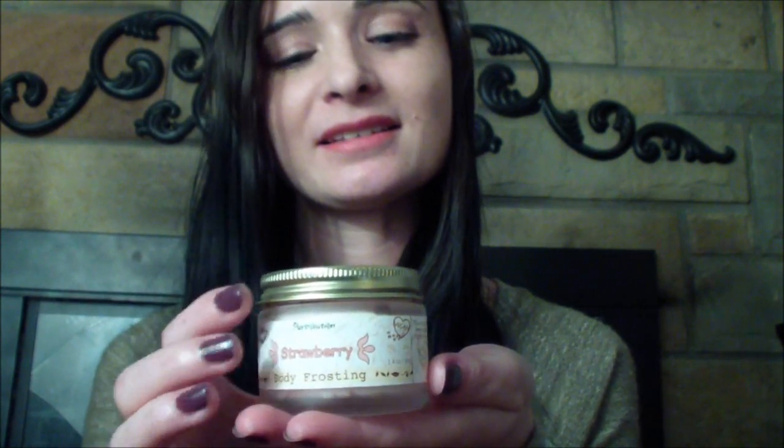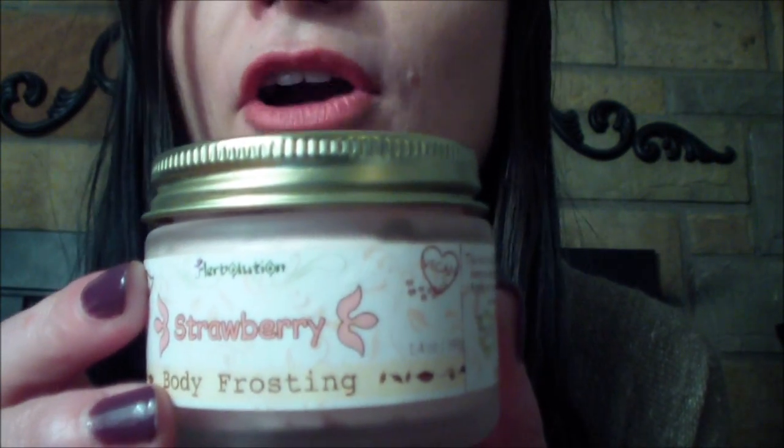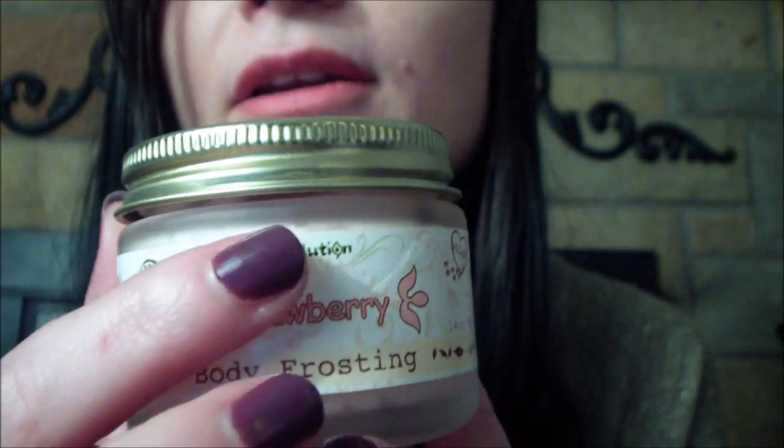But I won't say this is my favorite item out of the bunch, but I do really love it. It's one of those things that I bought kind of on a whim from a company that was having a sale. And it's not a fragrance I usually use, but I got it and I just really love it. So it's this, and it is strawberry body frosting from a brand called Herbolution.